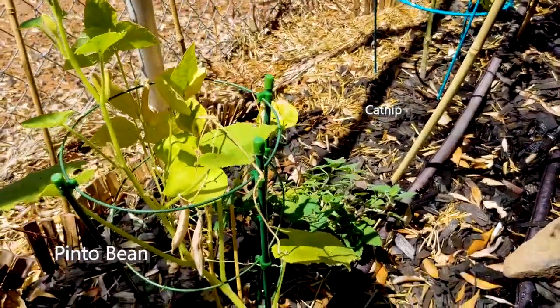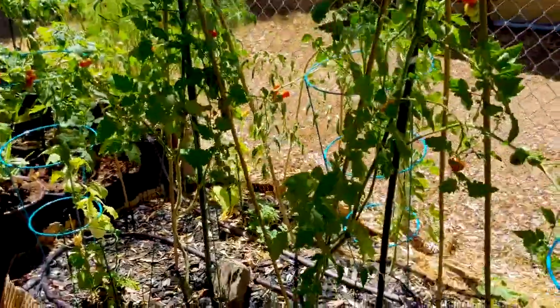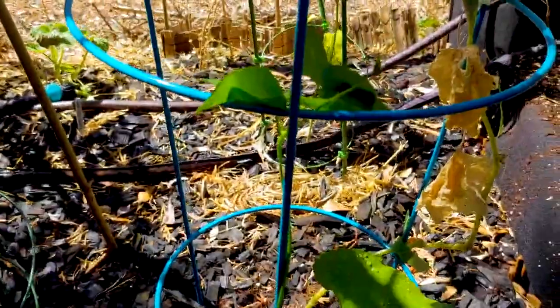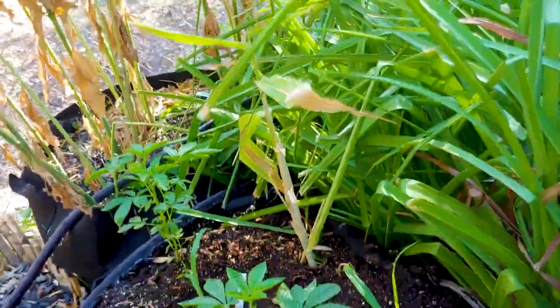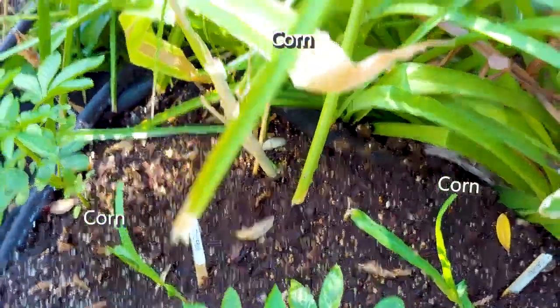Looks like I'll need to harvest some of these pinto beans. I also put in a runner bean here, and looks like this dragon egg is retiring soon. One of the changes I did since last month, I put in an aeration pot back here, and that gave me some room for some corn.